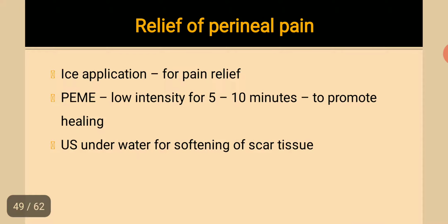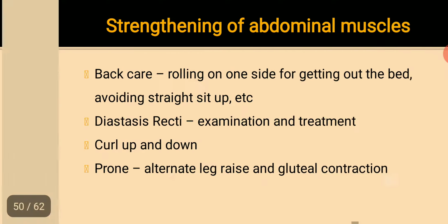Relief of perineal pain: ice application for pain relief. PEME, low intensity for 5 to 10 minutes to promote healing. Ultrasound underwater for softening of scar tissue.